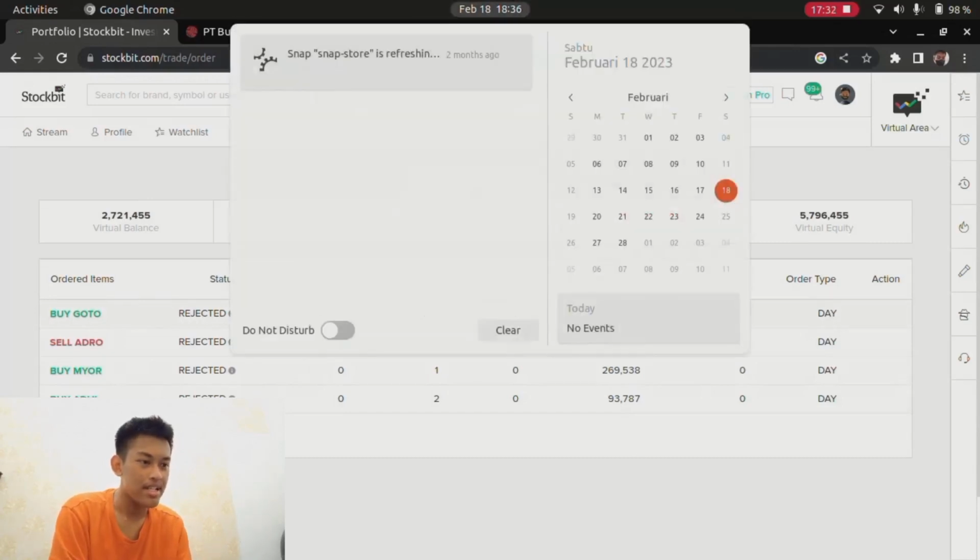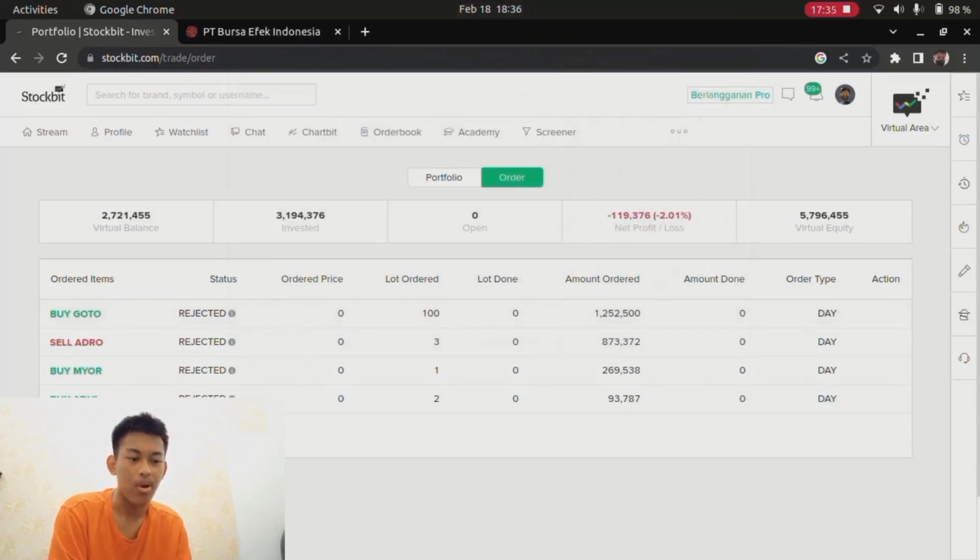Because today is Saturday and the market is closed, my order status is rejected, and you can see it's because the market is closed. If it's going to be executed, the status will be successful or bought, and you will get an order price of 125 and an order of 100 lots done. It's the same 100 if it's executed in full.